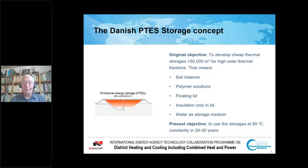The concept we use, we actually started 30 years ago trying to make storages for solar district heating because it can only cover maybe 25% of the yearly consumption. And if we have a storage, we could go up to 50% or more. So we made a concept in Denmark. It started at the Danish Technical University. First, there's soil balance. So you excavate and then you use the excavated soil for banks. We use polymer solutions because it's cheap and easy to use. We use a floating lid because then it's also the cheapest. And we have only insulation in the lid. We have calculated that it is feasible to insulate the sides, but it's not if you have a very big storage. And then we use water as storage medium.